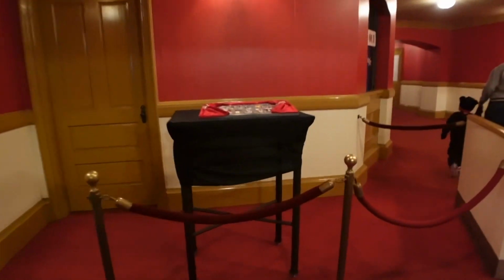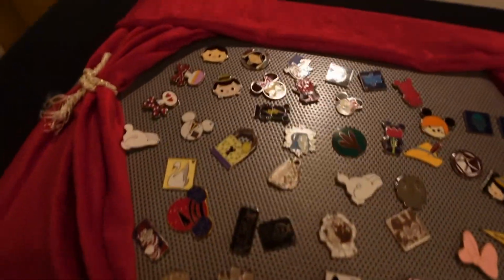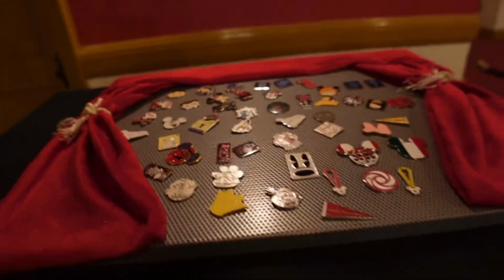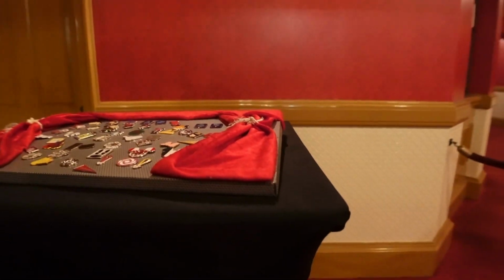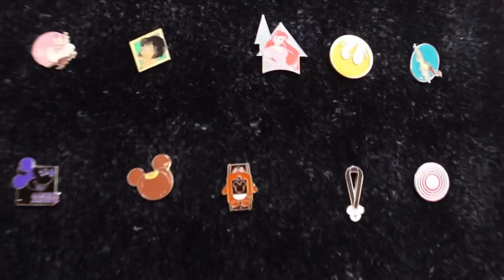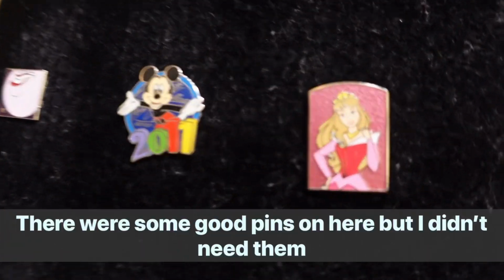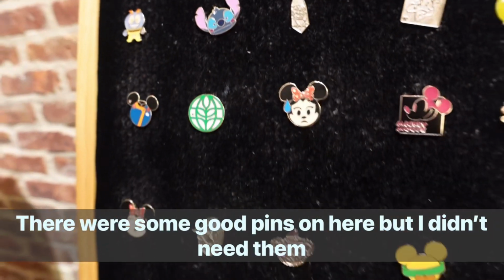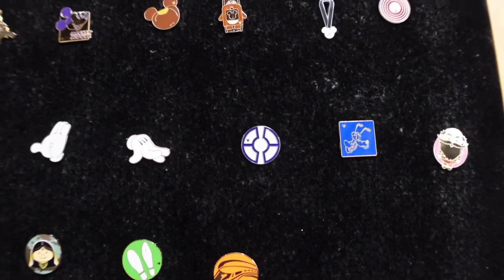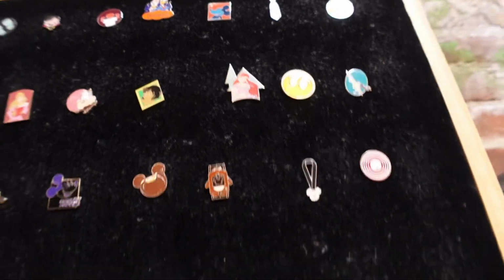All right, we're at Mickey's Philharmagic. Let's see if there's any magic on the board. And I don't see anything. Are these the only pins you guys have right now? Yes. Okay. Darn it. Thank you. Some good ones. There's Ariel, but I don't need her.